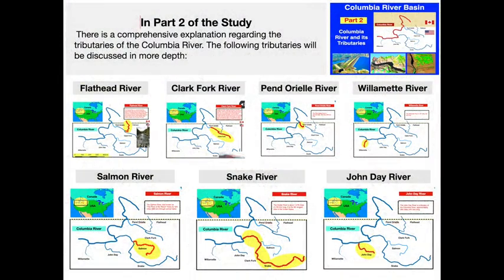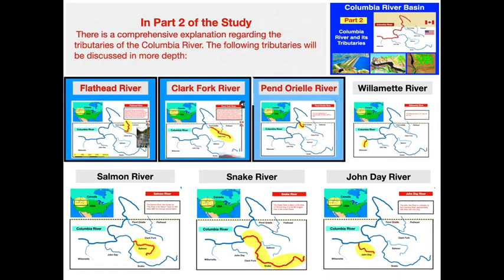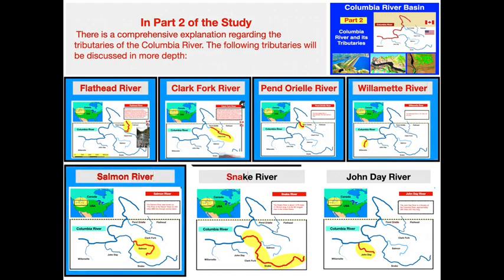In part 2 of the study, there is a comprehensive explanation regarding the tributaries of the Columbia River. The following tributaries will be discussed in more depth: Flathead River, Clark Fork River, Pend Oreille River, Willamette River, Salmon River, Snake River, and John Day River.